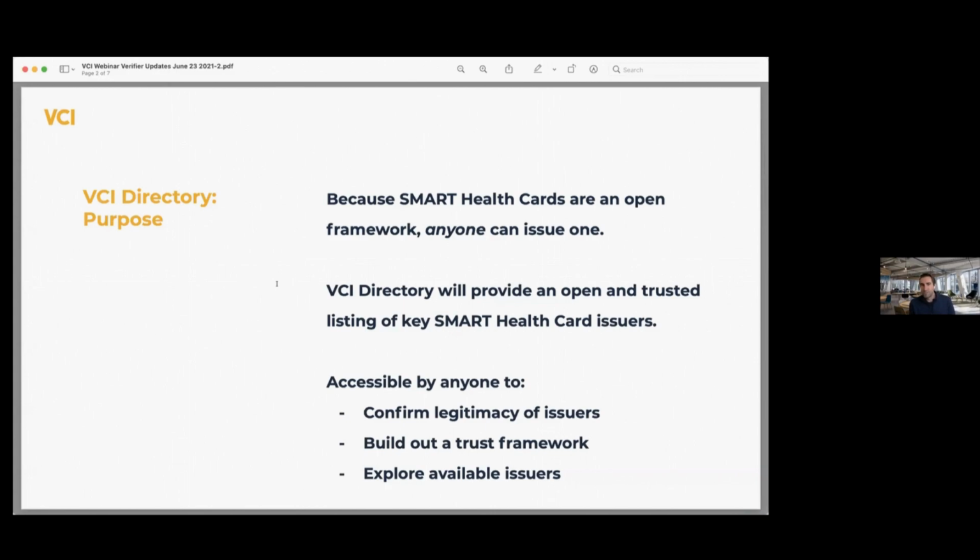So on the topic of the VCI directory, the purpose here is that because smart health cards are an open framework, quite literally anyone with the technical chops to do so will be able to properly form and issue a smart health card. Because of this, it's important that people who are accepting and verifying smart health cards have access to a trusted list of issuers, so that they're able to understand whether or not the particular smart health card came from someone who is in fact an issuer of vaccines or an issuer of vaccine records, and someone who can be trusted to issue that particular credential.